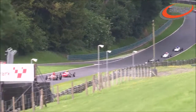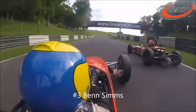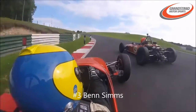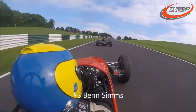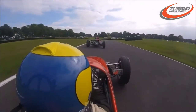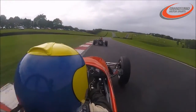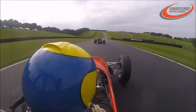So it's Grant with Sims slip-streaming him down towards Coppice Corner. Can he find a way through here? He's got a good run. He's going down the inside. The two cars are level. Grant carries the speed around the outside to stay ahead as we head into Charlie's. So it is Grant that leads once more from Sims.